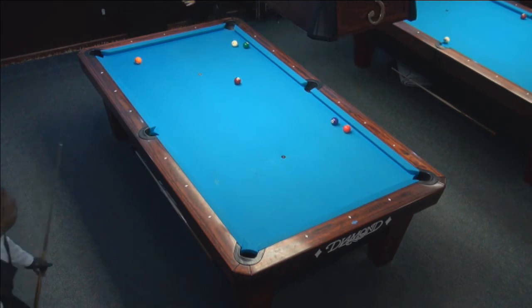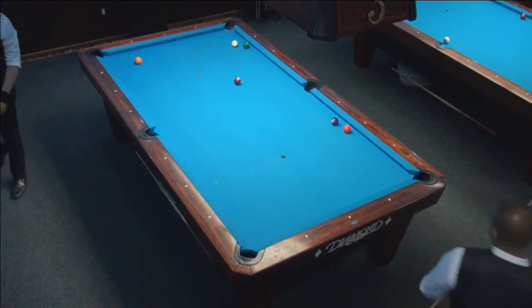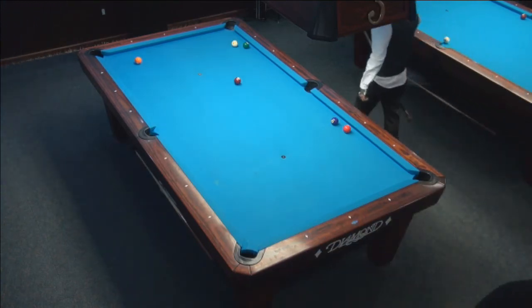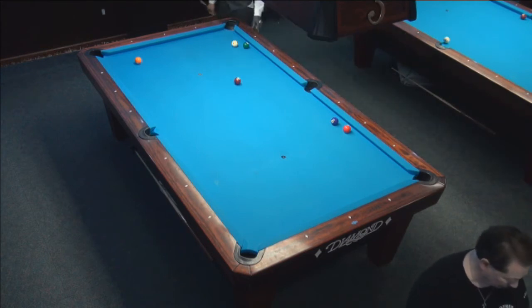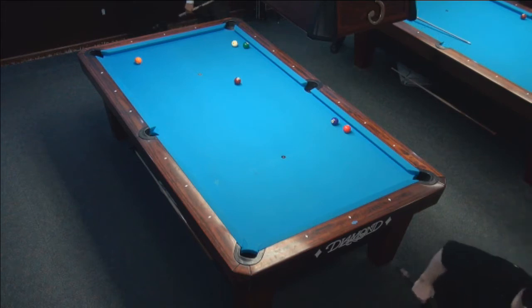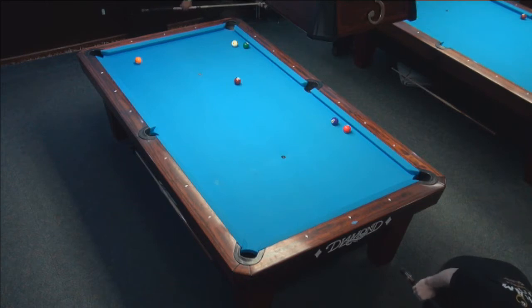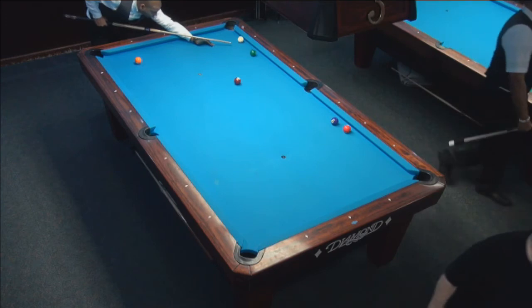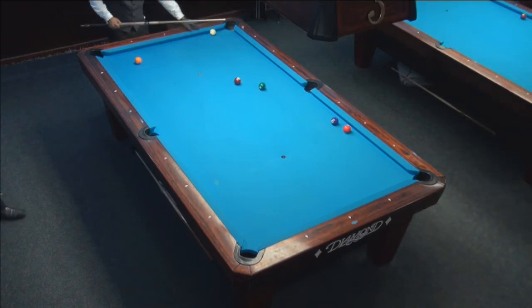Okay, this may be one of the better safeties that Alex has played in this match. It certainly came up at a good time. Fortunately for him, he had a safety to play. Yeah. I believe Keith can hit this ball playing one or two rails. It's unlikely that he's going to be able to pocket the ball. So this puts Keith in an awkward position.